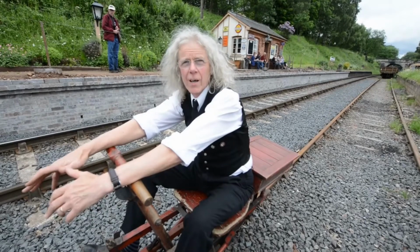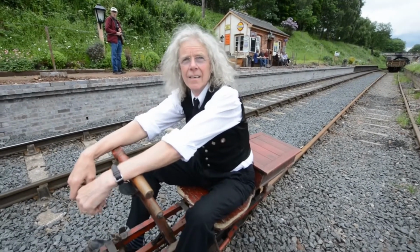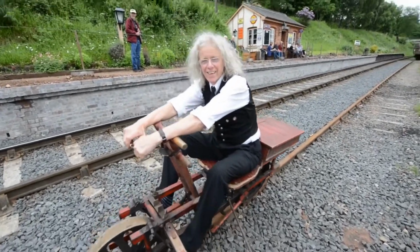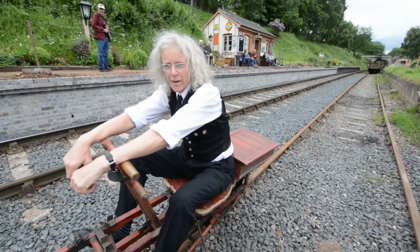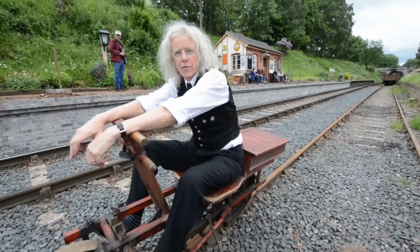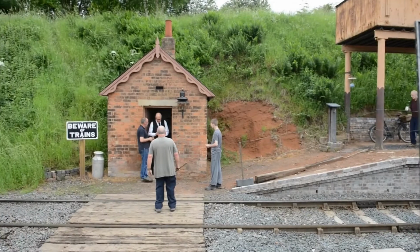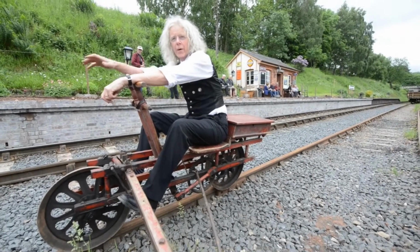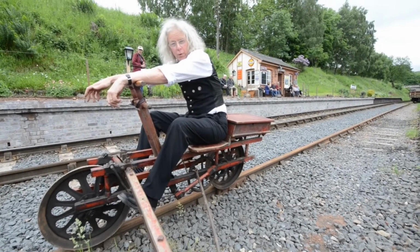But this is a special day because it's the 150th anniversary of the station opening. And not your usual mode of transport coming to work, I suspect. What are you on? Well, it's called a velocipede. It's about 120 years old, built in America. Most of the railway companies used them to inspect the track. So this would have been used by the fellow who's called the ganger, who was in charge of the men working on the track. And it would be a good way of him getting around inspecting the track quite quickly.